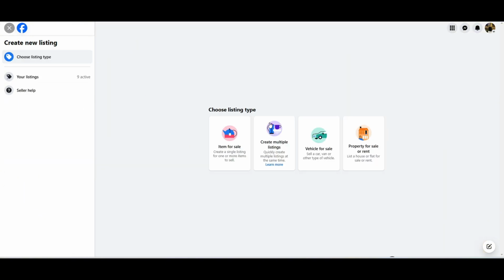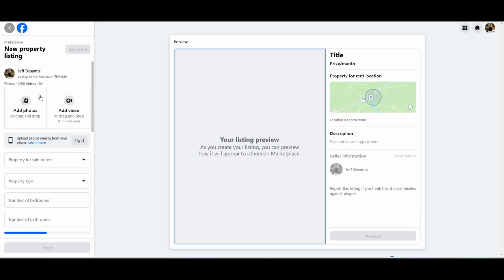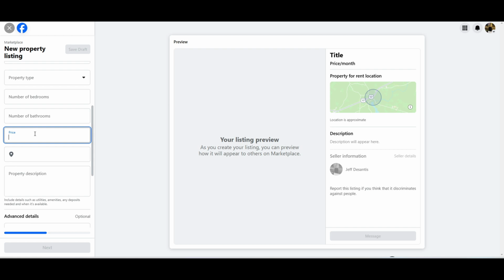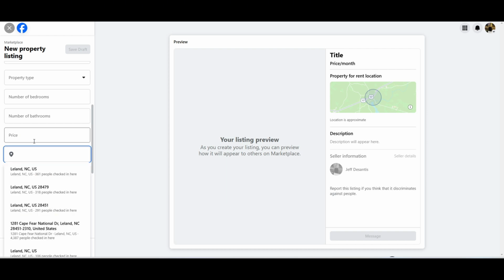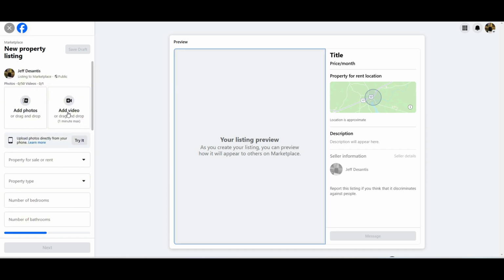So, with create a new listing, this is all pretty similar. Now they've got property for sale or rent. You could do things a little differently here. One annoying thing that I've realized in these types of listings is that the pricing is per month. So they don't give you the option like Craigslist gives you the option of weekly pricing, which is pretty cool. But they don't do that. So that's kind of annoying, but not a big deal really.